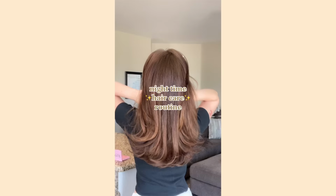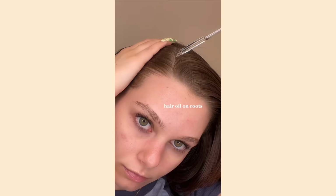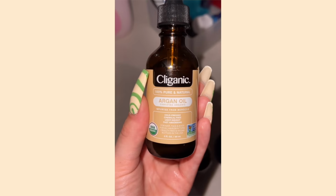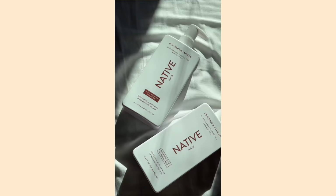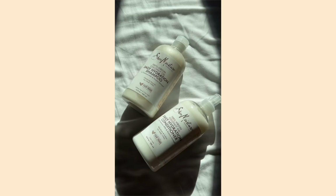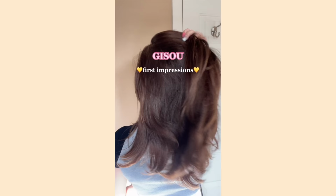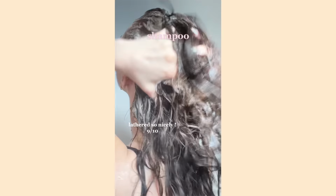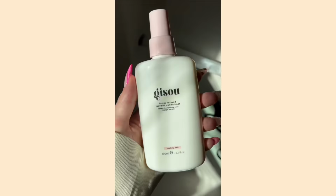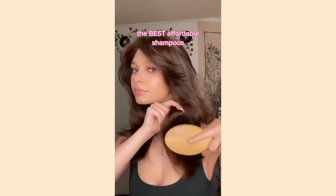Hair care routine: bamboo brush to stimulate the scalp, wear oil on roots. Massage into scalp. Oil on mids and ends. Affordable shampoos without harmful chemicals. Best affordable shampoos.